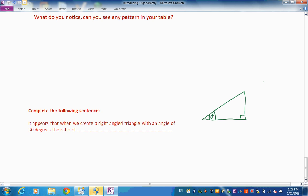This is the exciting start to trigonometry, measurement in triangles, and we're going to go on and see why there is something interesting happening here.